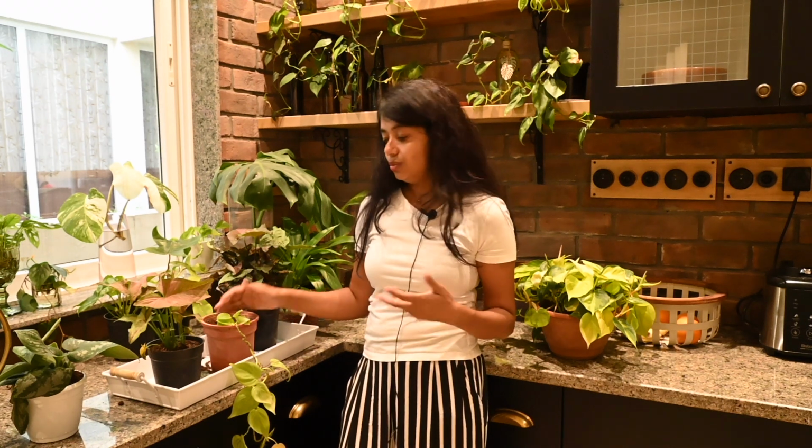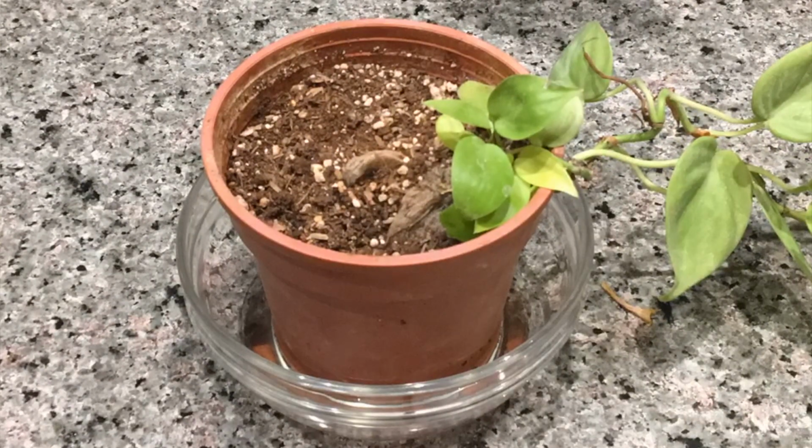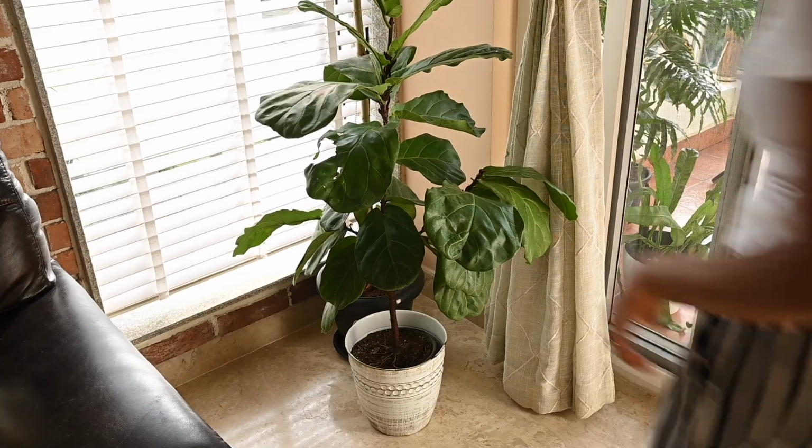There are two ways to water your plants. Either you can water it from the top, or you can bottom water it. You will be amazed that if you leave it in a bowl of water for about an hour or two, it will slowly absorb the water and it will reach the top, in the sense that the top soil will get moist. It's an amazing way to water your plants if they are too dry.